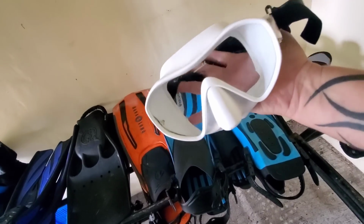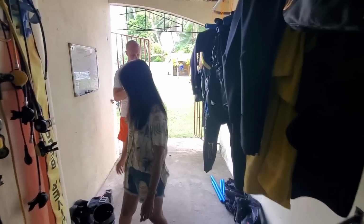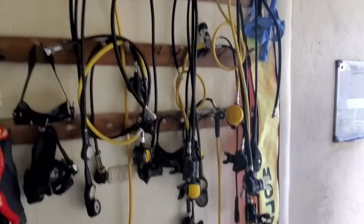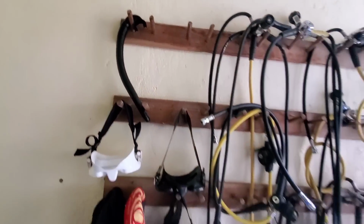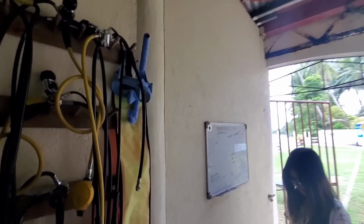I need to get a... It's a good spot, huh? I need to figure out a different hanging system for the regulators. Because this is kind of for boots. You're supposed to dry boots up there. So I need another hanging system in this room. Maybe right here. Somewhere.